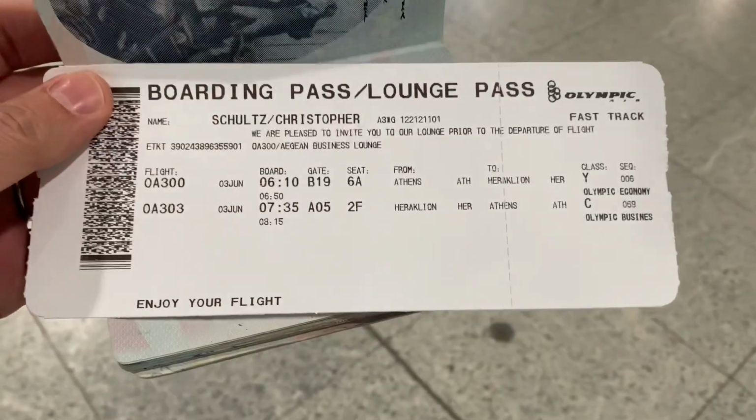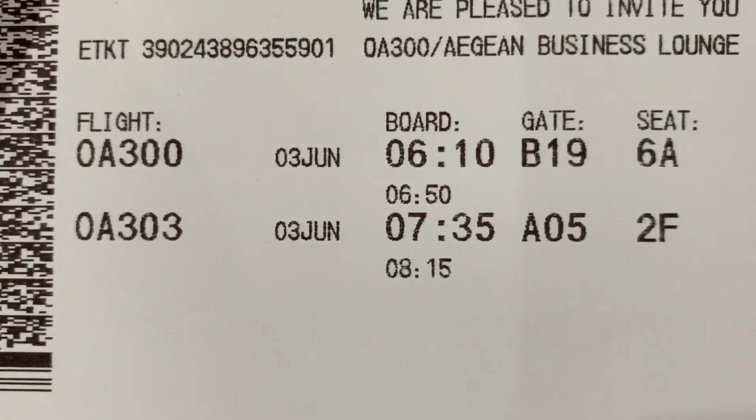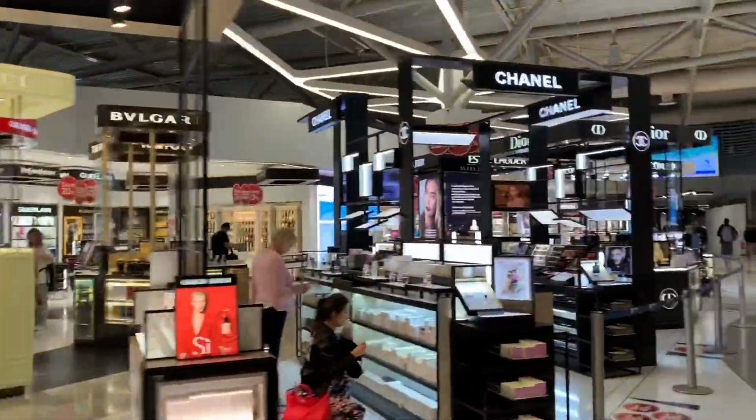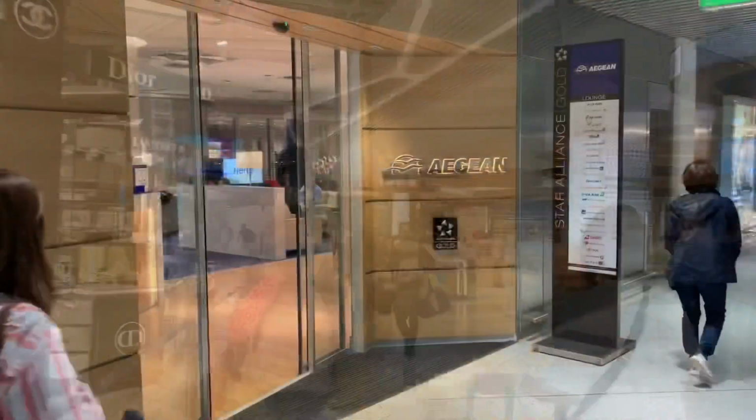So for about 105 euros, I was able to get a round trip, leave first thing in the morning and literally turn around on the same plane and come back. In fact, my boarding pass already has both flights, single boarding pass for both flights. So I guess they're used to things like this. In either case, it's a chance to explore Athens airport a little bit before we board.